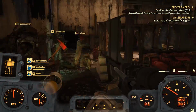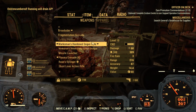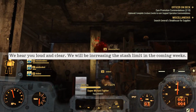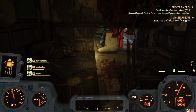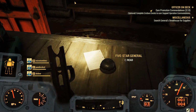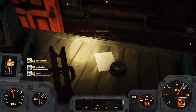But even beyond that, they talk a little bit about some of the changes they actually are making in the future, such as the Stash Limit increase. Here they say they hear us loud and clear and the Stash Limit will be getting increased, and they mention how the current cap is actually there for stability reasons. Basically, the game has to track all of the various items on the server, so the more items you have in your stash, the more items likely on a server. But what they say is they're hopefully going to address this on the back end in ways that won't sacrifice stability.